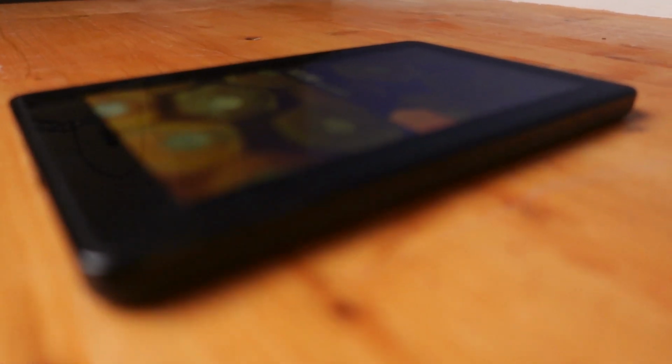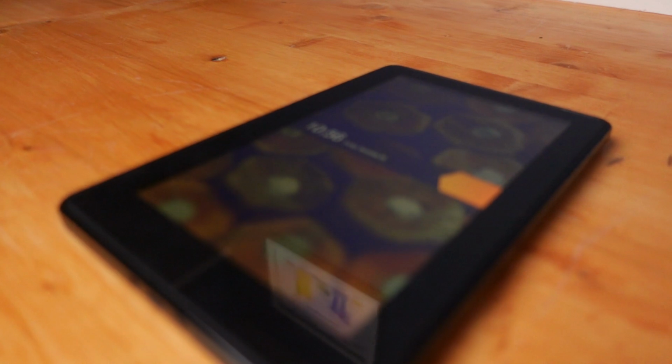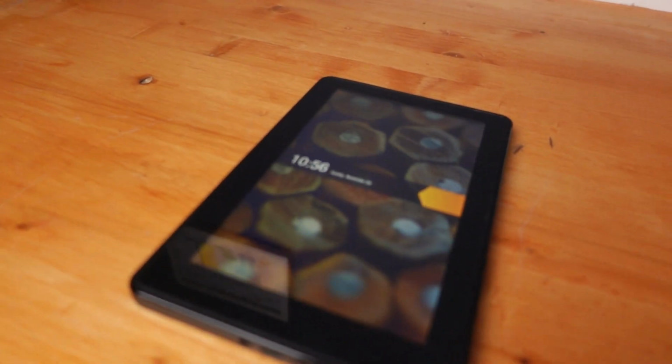The bezels are massive. There's no getting around this. It does make it easier to hold, unlike some tablets today that don't have very big bezels. This one had huge ones, which meant the screen size was pretty small, but again, it was easy to hold and read and flip and do whatever you needed to do with it.